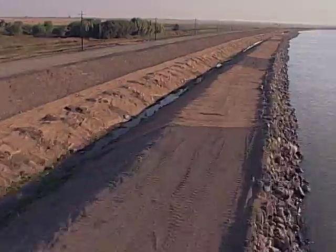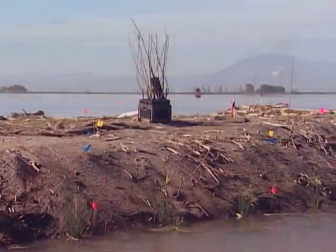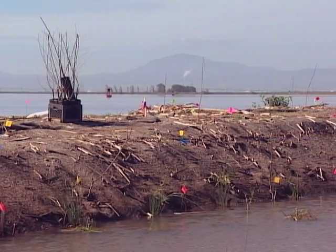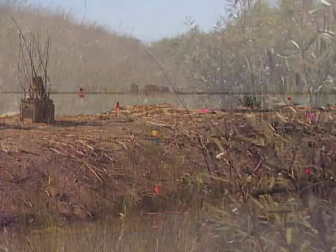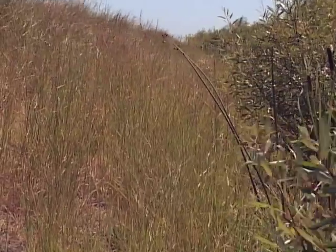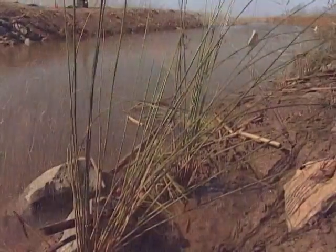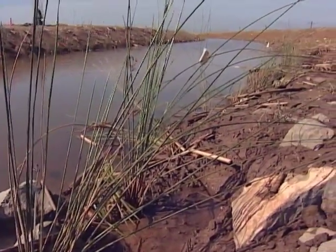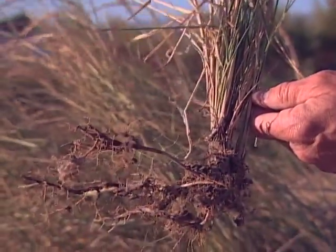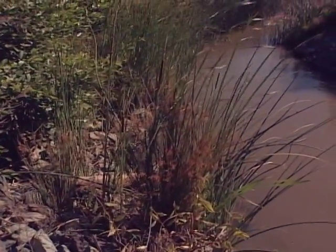With the project's features completed, it was time to plant vegetation. Native trees, shrubs, and grasses were planted and seeded as specified in the plans. On both the waterside and landside slopes of the setback levee, only low-growing grasses are being cultivated to aid flood-control inspection. Sedge and creeping wild rye were planted on the bench. These plants were chosen because of their matted root systems and ability to quickly spread to protect the bench from erosion.